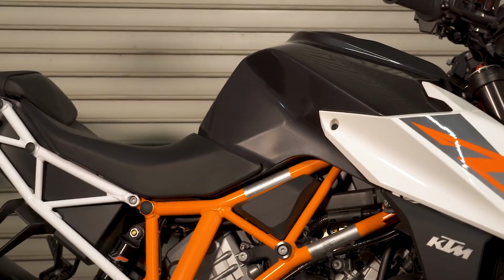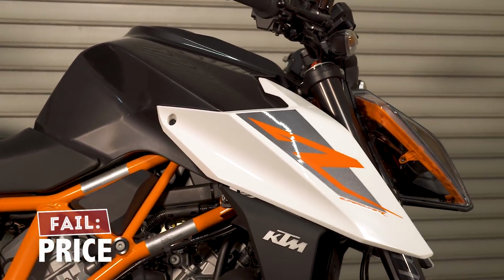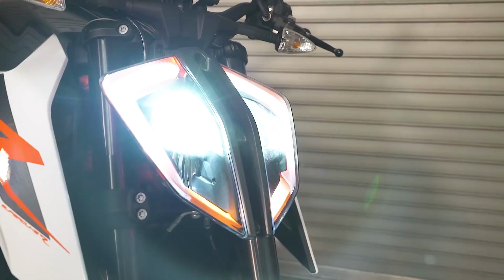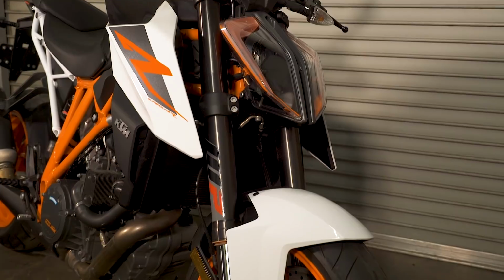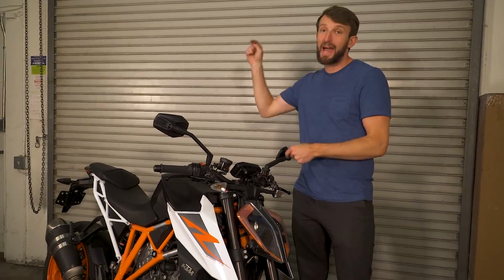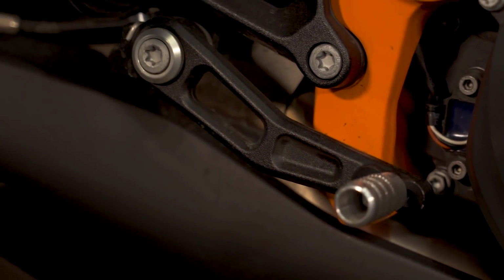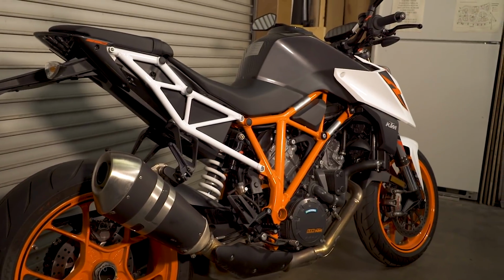A fail has got to be price, because $17,999 American dollars is a lot to pay for a motorcycle. Yes, you get amazing brakes, you get LED lights, you get a TFT dash, you get fully adjustable WP suspension, you even get cruise control. The hand levers are adjustable. Not only that, the foot controls are also adjustable depending on how big your feet are. That's pretty nifty. So bottom line, it's a premium bike and it comes at a premium price.